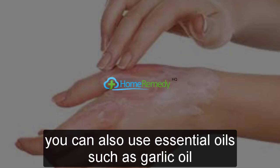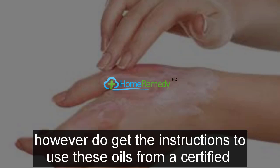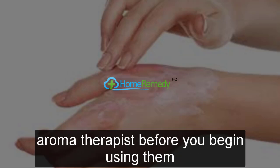You can also use essential oils such as garlic oil, tea tree oil, and oregano essential oil to kill off the fungus that is growing on your skin. However, do get the instructions to use these oils from a certified aromatherapist before you begin using them.